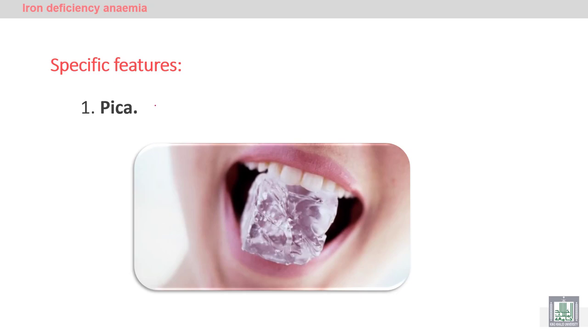We have a very characteristic criterion in iron deficiency anemia. It's called pica. Pica is eating undesirable or strange food. Here in iron deficiency anemia, the patients tend to eat ice. This is strange, but it is documented that pica occurs in iron deficiency anemia.